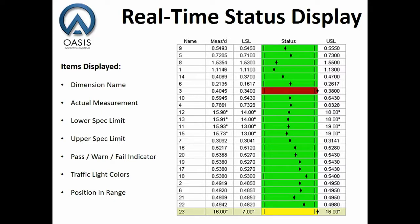So this is what the real-time status display looks like. I just kind of ran through that, but again, the red there, the caret or diamond is pinned to the right, so we know that's on the upper end, so we have a dimension that's growing.